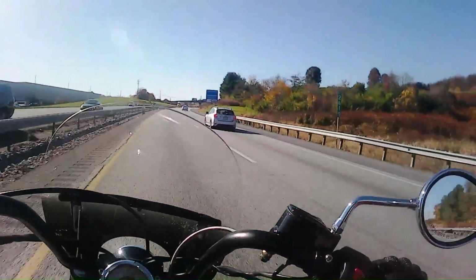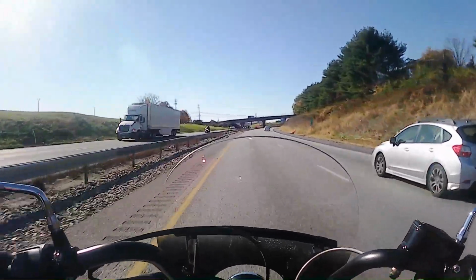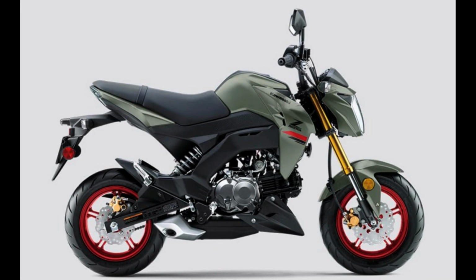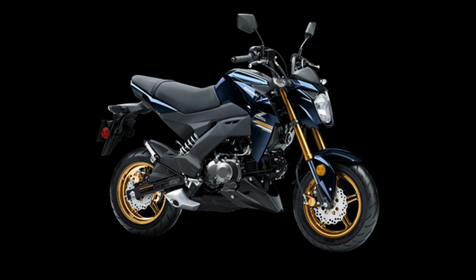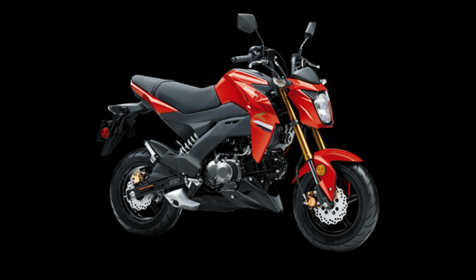Alright, so now we're going to go to the naked models, the naked bikes, the Z series. We have the Mini. We have a Mini Z. We have a Z125, which is a single-cylinder 125cc, 31.7-inch seat height, 225 pounds, 2-gallon tank, 7 foot-pounds of torque, woohoo, starting at 3,400.